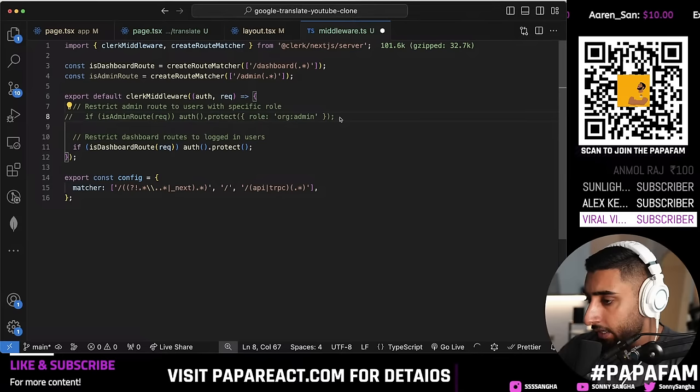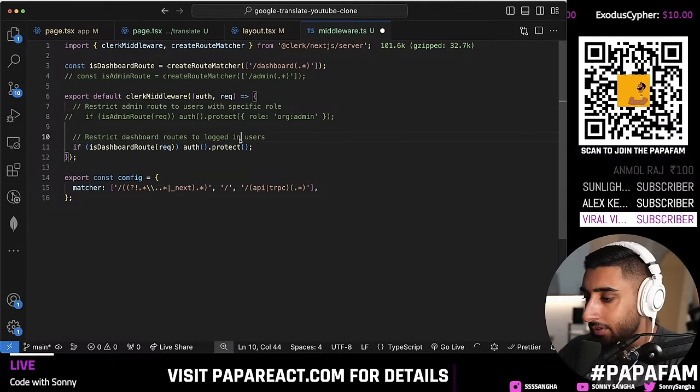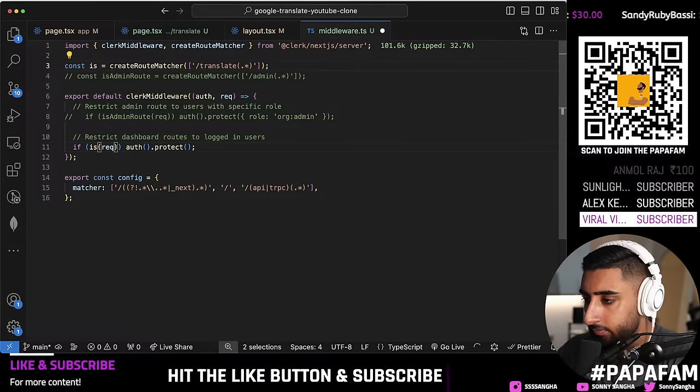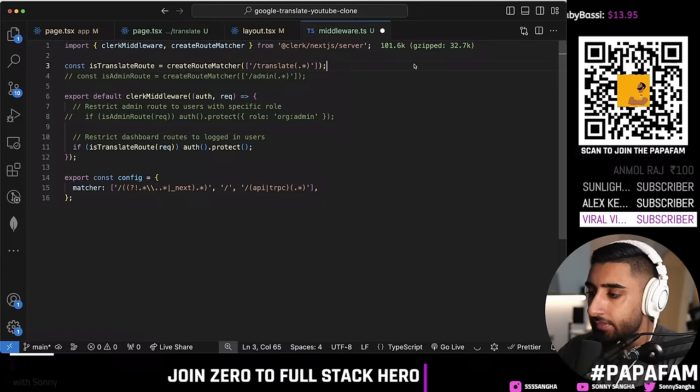And the same for protect dashboard routes to logged in users only. And then you can go ahead and match against dashboard. So in this case, I could by default say, let's protect against all of the translate routes. And then we can say, is translate root. So in this case, now this will protect everything from translate forward, right? But again, I don't even want to show you this way. I want to show you how we can do it at the page level as well.